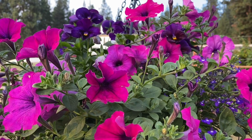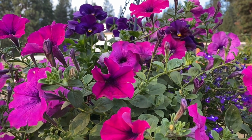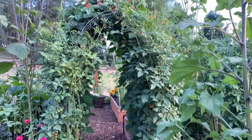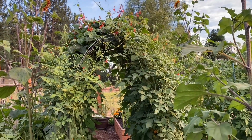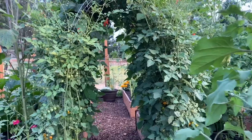In the evening, I decided to take some more footage, because I wasn't sure how taking footage in the morning was going to work, since I generally take videos in the evening. So this is in the evening now, and you can see, holy cow, those red runner beans are just going bonkers, and those tomatoes are crazy on that trellis.